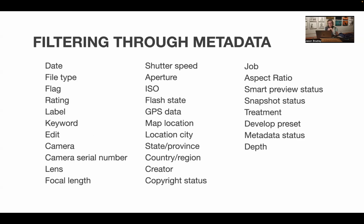I can analyze my macro photography versus my telephoto photography, or stuff with a lot of depth of field versus not a lot of depth of field. So I can start to sift through my library in all kinds of creative ways to analyze how my style of photography has changed or evolved over time, or I just want to look at a set of images in that particular way for some application that I have.